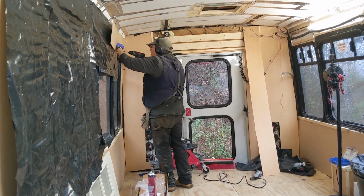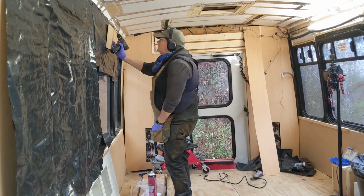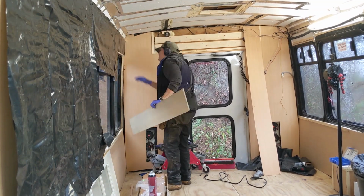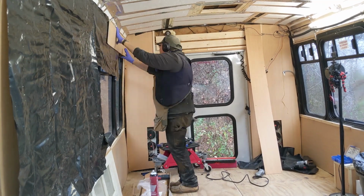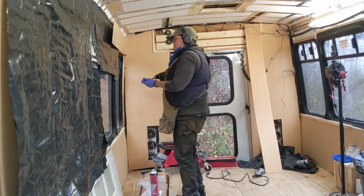I'm also working on the side wall now, the top side wall, and I put up the vapor barrier, and then I'll put up my wood top covering, and after that I'll go through and trim down the black plastic that I'm using for vapor barrier.